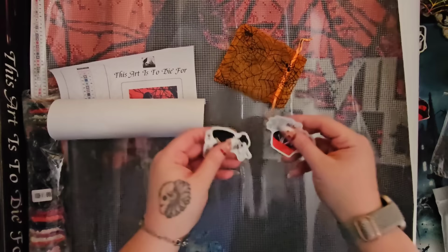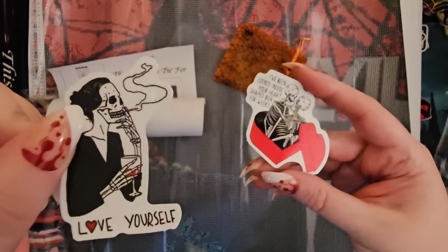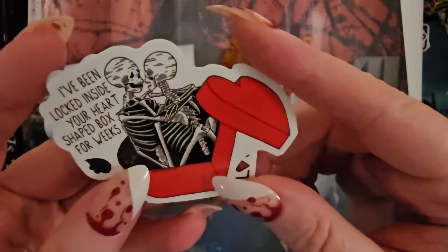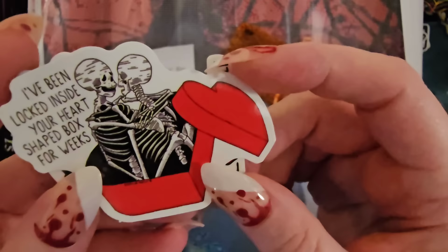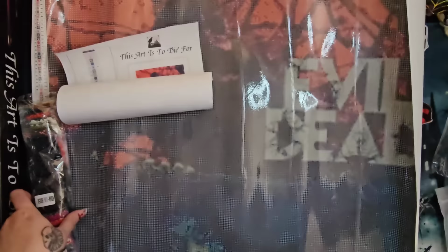Oh, I love it. Then we got a couple stickers. It says, "Love yourself." That looks like Princess Anne. You know, she was a smoker and a drinker and wore her hair like that. And I just got done watching The Crown, so yeah, that looked like Princess Anne in theory. And then this is cute. It says, "I've been locked inside your heart-shaped box for weeks." I love that. I'm gonna have to put that somewhere. Surprise, Sundown. Put it on the butt of his jeans or something. I've done that before. I stuck a sticker on his behind and he didn't know it, walking around the store like a buffoon. Somehow I think he'd figure out that sticker was there.